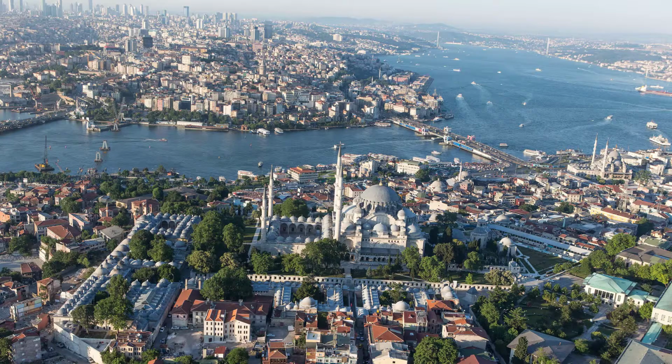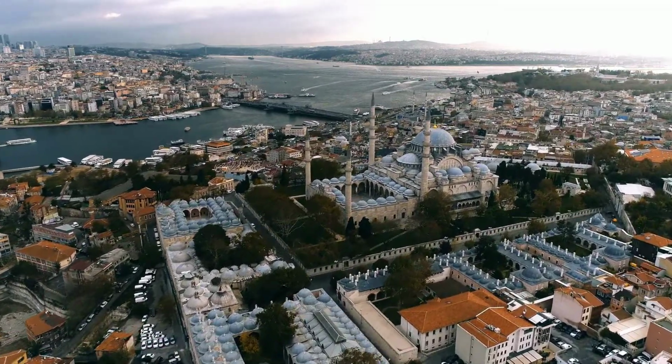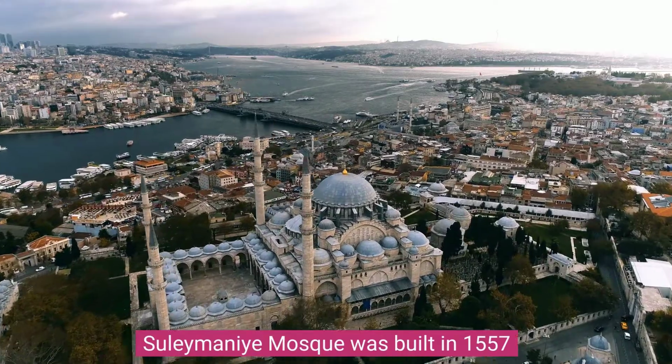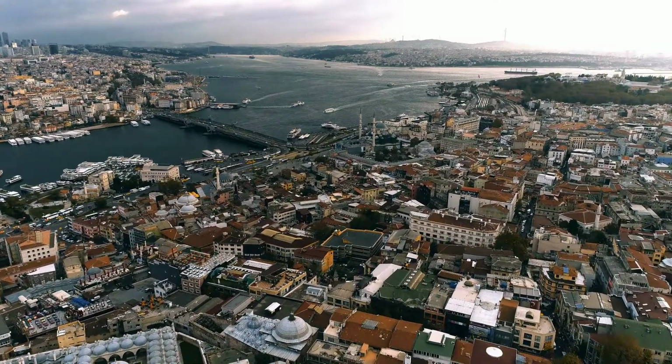For 462 years, the Suleymaniye Mosque was the largest mosque in the city, until it was surpassed by the Camlica Mosque in 2019. The Suleymaniye Mosque is one of the best-known sites of Istanbul, and from its location on the third hill, it commands an extensive view of the city around the Golden Horn.